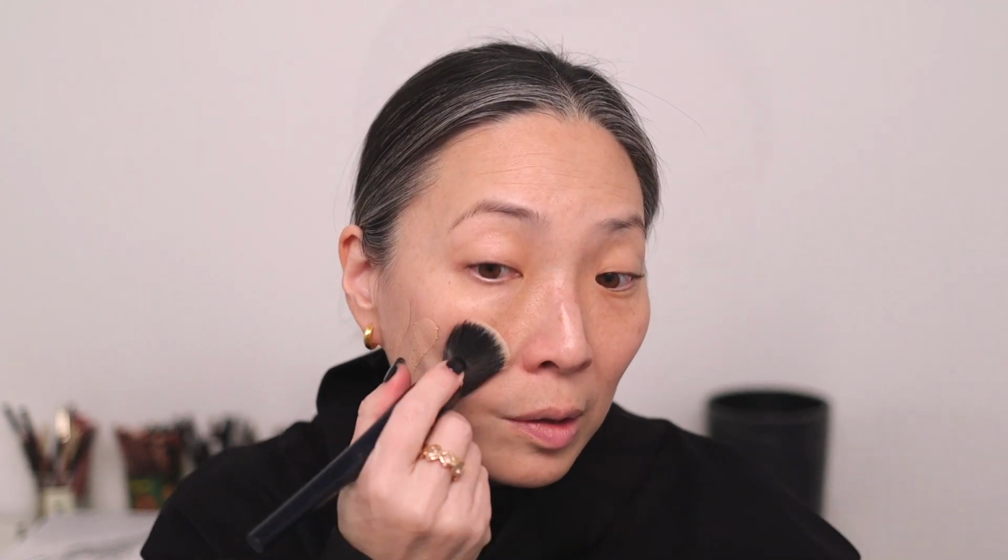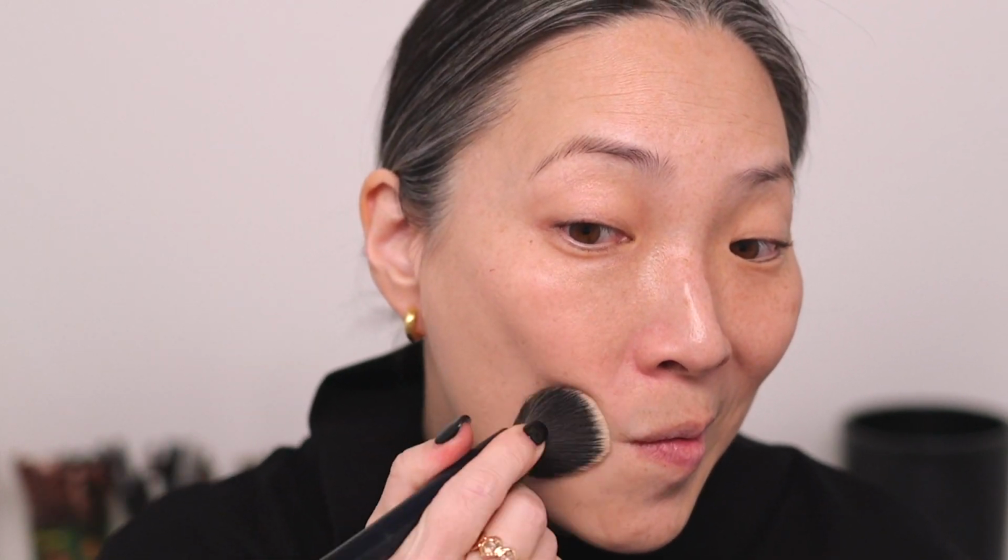Let's see. This does seem to have pretty high coverage, so let me start there. And I'm going to use my favorite Clé de Peau foundation brush and blend that in. Ooh, I like how this is blending in on top of that hydrating veil, super smooth. I'm just going to dip in just a little bit here. And I'm just applying to this right side of my face to start with.